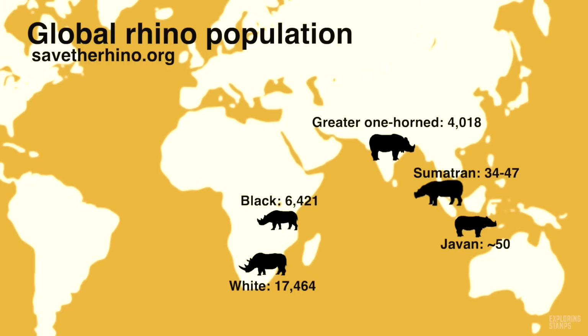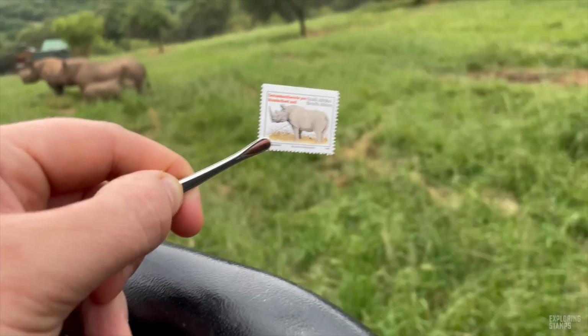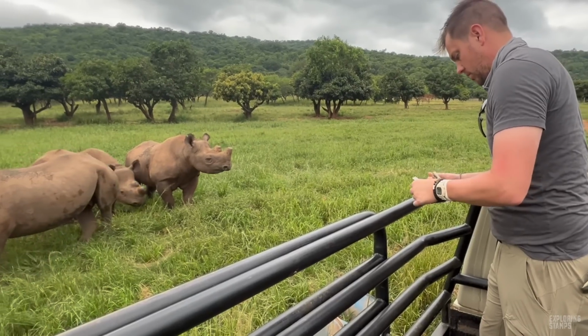This, of course, is the southern white rhino, as the northern white rhino is sadly down to 2 females remaining in Kenya. But the stamp I brought that started this whole adventure was about to be part of an up-close experience.